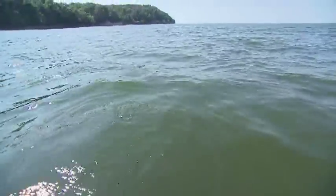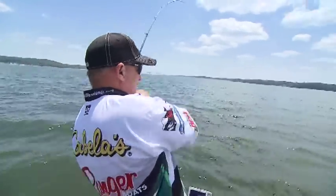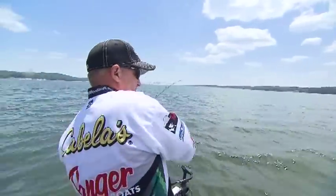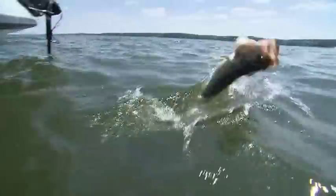It was actually not when I was dragging the jig, but when I was hopping it up in the air. And a lot of times when you stroke that bait or hop it, you can get a reaction bite out of the fish. It's something that flashes by their face real fast. They'll move quickly when it's on the fall and they'll bite it. And that's kind of what happened. We caught quite a few that way once we figured that out.